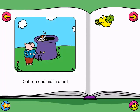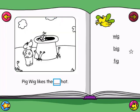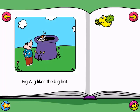Cat ran and hid in a hat. Tremendous! You're good at this game. Pigwig likes the hat. Pigwig likes the big hat. Good work!